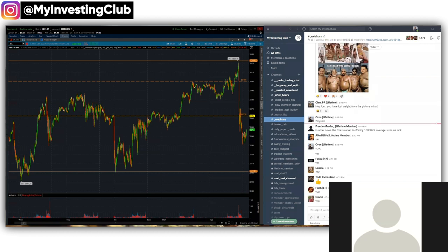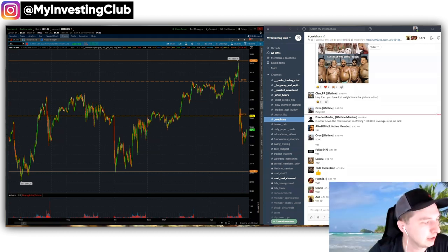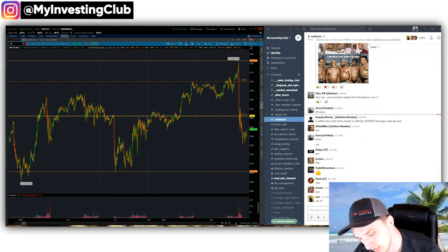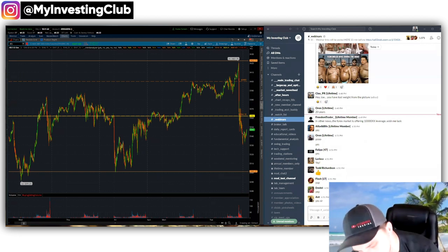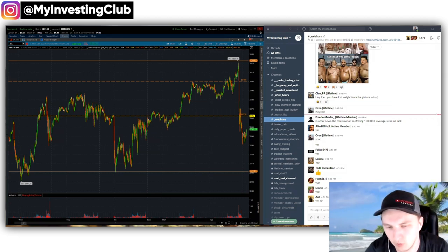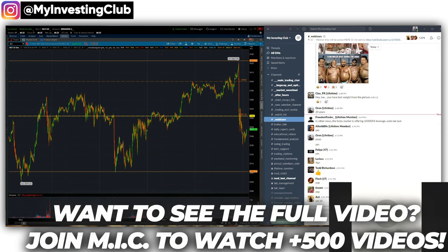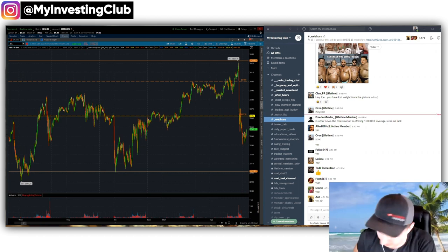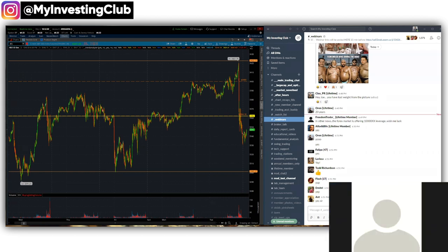So let's get into this. What we're going to talk about today is selling premium. What is this actual option strategy called? There's a couple different ones, but the main ones are selling puts or put spreads, vertical spreads. Those are the two that we had discussed. I use a variation of the put spread.